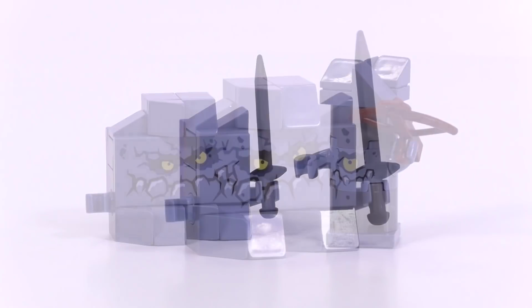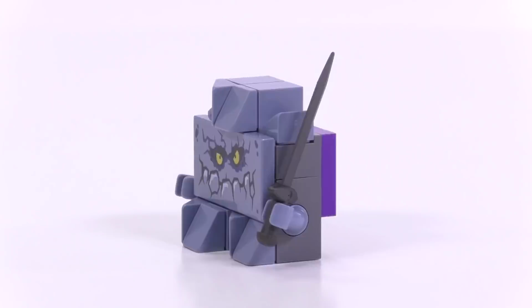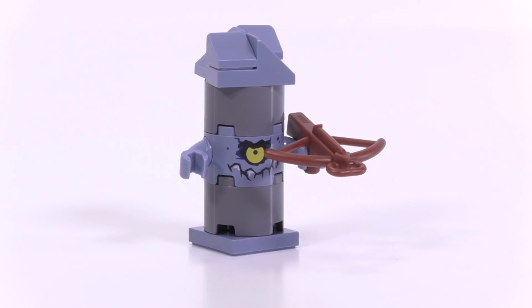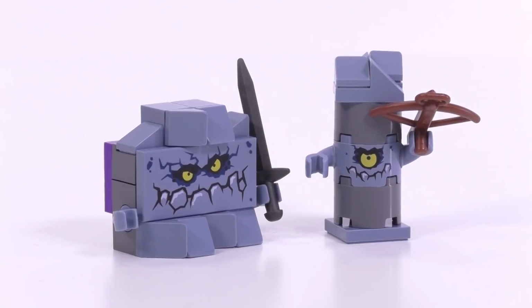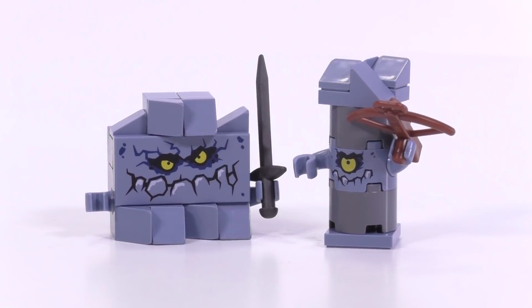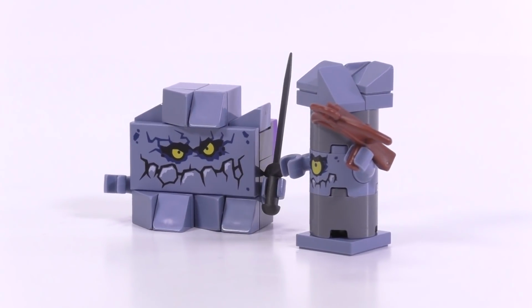I'm not really sure how the fat guy is actually fighting the knights with being, well, a fat stone guy. The other guy may be much better at that because he looks like a pole with a crossbow, so he may be having some ranged attack capabilities. Well, I like those guys a lot. Remember, those are prints, not stickers, so some quite unique pieces used here.